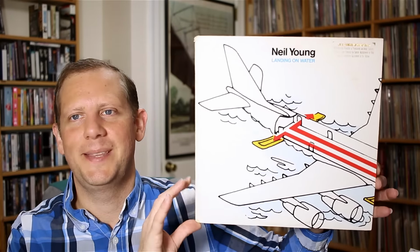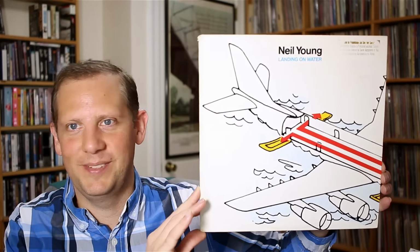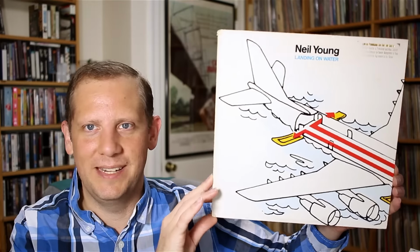I do like the 80s Neil Young synthy stuff. I can't help it. I just like it. It hits a lot of things I like, and I like traditional Neil Young stuff. I like this 80s stuff as well. And I like his modern stuff too. I like it all.